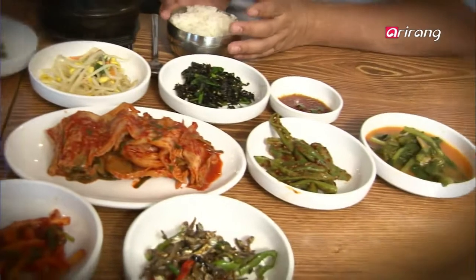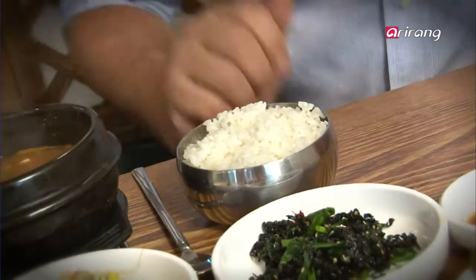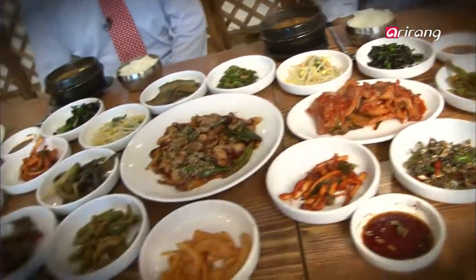Before going to Gangjin and discovering the wonderful Hanjeongsik, or the Korean table d'hote as we sometimes translate it, I thought it was a good idea to come to one of these Baekban restaurants in Seoul. Baekban is the base, the source of the Hanjeongsik. It's the most simple form of meal in Korea. Baekban means the white rice. It's Chinese characters, but it's not only, as you can see, the white rice on the table. It's a lot of side dishes, and we are going to speak about that later.